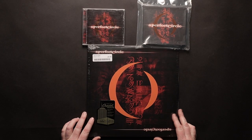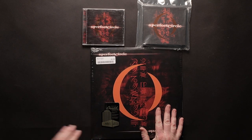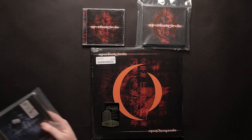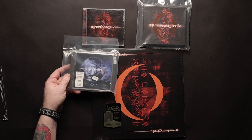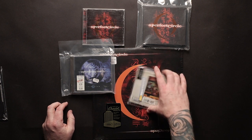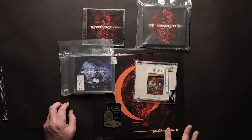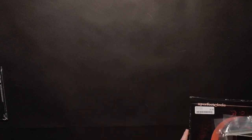Same record on vinyl. I have not opened or played it. So I believe with this, I also have, if I can find it, I have the Weekend, no, this is a UK promo single. This is for The Hollow, and this is a UK release of Judith on CD. So first release right here. Incredible record. Pretty much goes without saying.